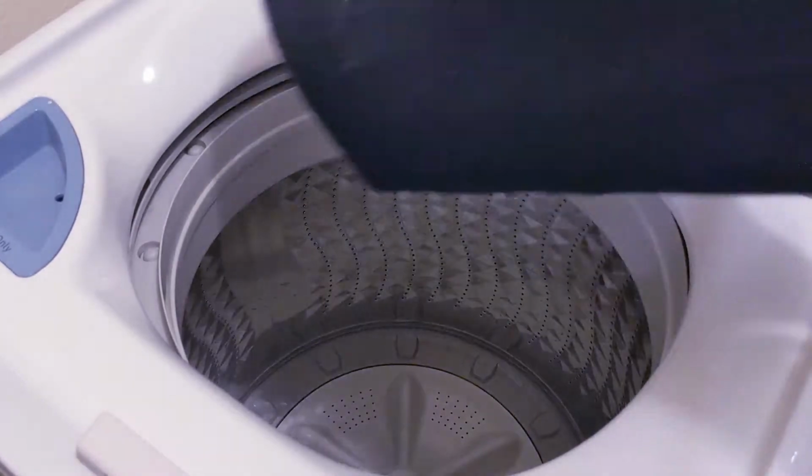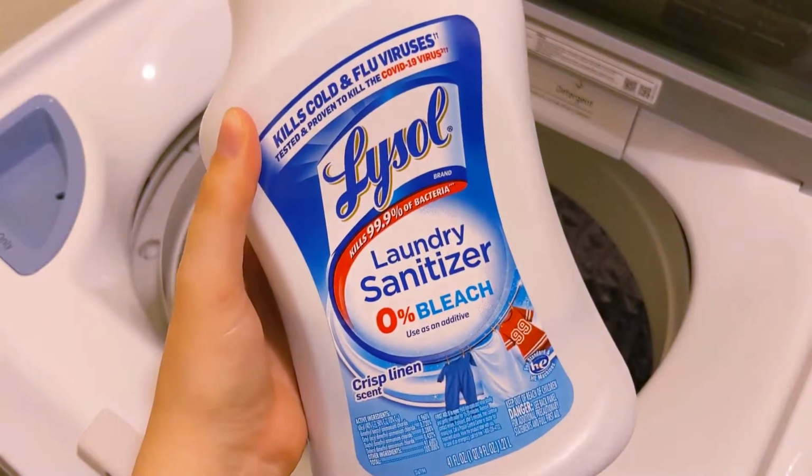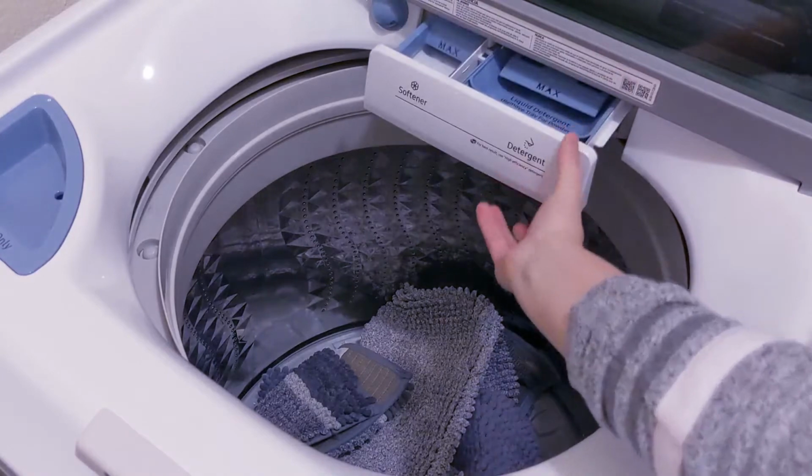At this point, the bed sheets were finally done washing, so I moved them into the dryer, and now I am beginning a load of bath mats with a Kirkland pod and the Lysol laundry sanitizer.